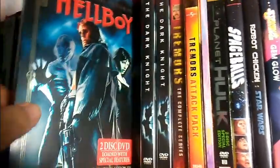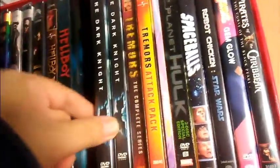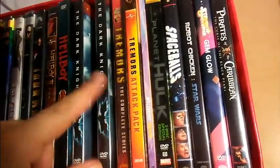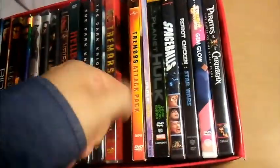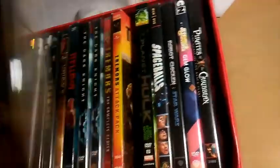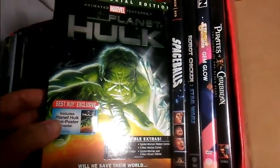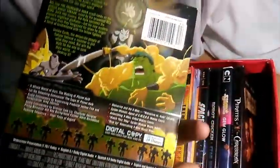Hellboy 2. I had this one. It's Aqua, Aqua Monster. Dark Knight 2. The Dark Knight. And Dark Knight, two versions, two copies. This is Tremors, complete series. Attack Pack, Tremors, Franchise Collection. Wolverine Origin, the animated version. Planet Hulk. I got this one. I got one of these at the library before. Yeah, and it pops out. The back of light. I see this.